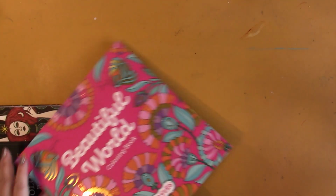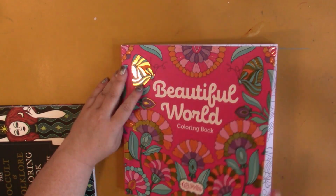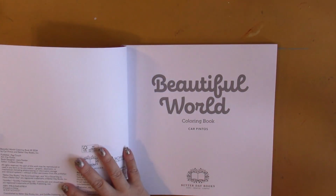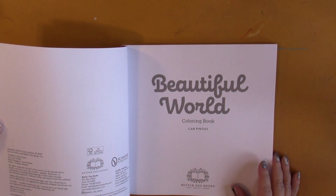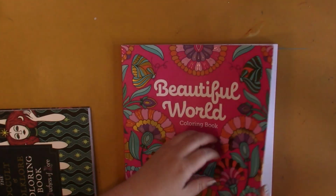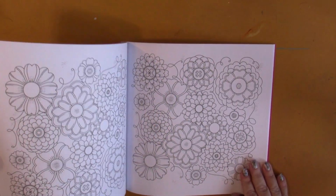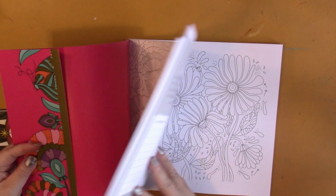Well, then I got this, which is a new book by Carpintos. Why do they have to use fancy writing to do people's names? Yes, Carpintos. So this is copyright 2024, and there is a second book which came out last year that I'd really like too. Well, it's divided into sections actually. Let me show you that.